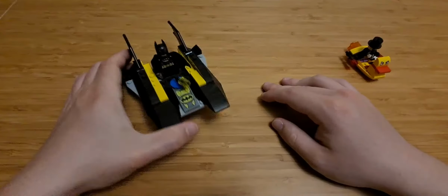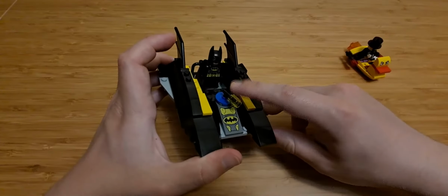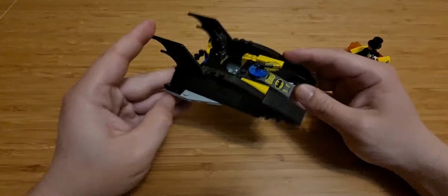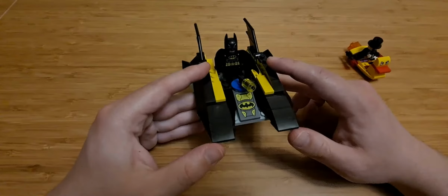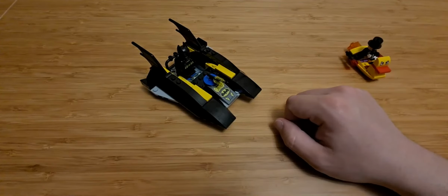Who knows? And on the Batboat side, obviously this looks really cool. You know, he has this kind of blaster right here, and he has the Batman logo here. And yeah, I like these wing looking things. I guess they help the boat be more aerodynamic or something. And you know, I'm sure there's some stuff inside that helps it go a lot faster.